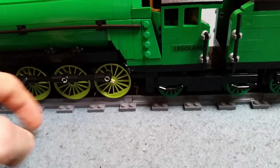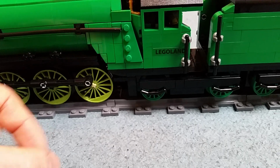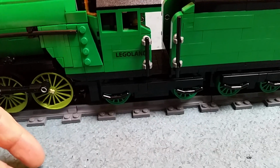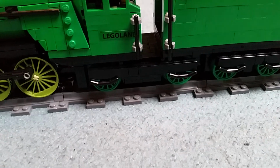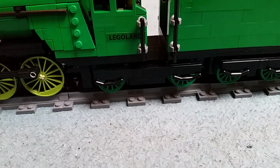And I was worried because I thought, what the bloody hell am I going to do? I can't get the wheels to connect and go around corners. The build nearly ended, but then I came up with this. Well, actually, again, I say I came up with this.